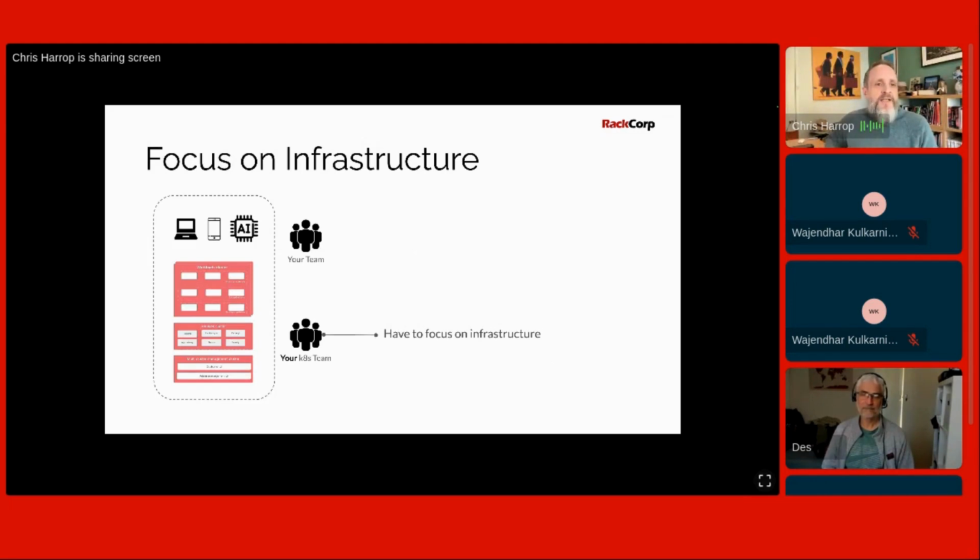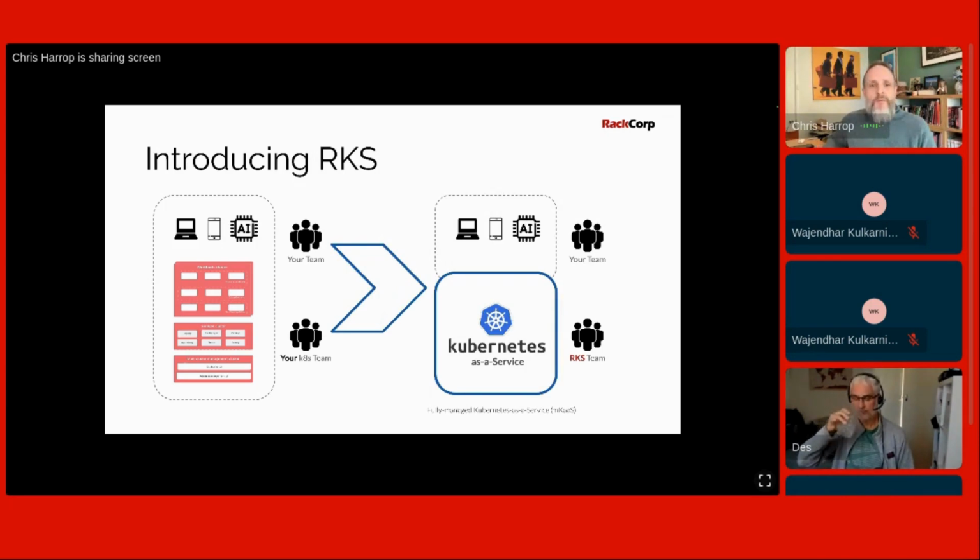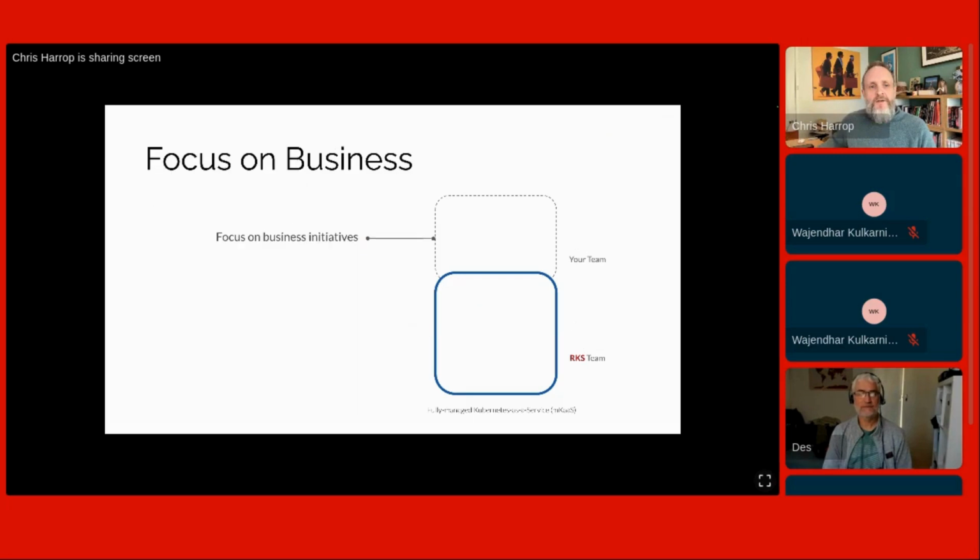Without RKS, if you've tried Kubernetes, you're going to have not only your team building out your new applications to take to market, but you're also going to need a team focused on Kubernetes. They're going to be very much focused on the infrastructure, trying to make that work. What we're proposing with RKS is that RKS becomes your Kubernetes team. We are a fully managed Kubernetes as a service offering, which means that you and your team can focus on your business initiatives rather than spending all of your time worrying about the infrastructure layer.